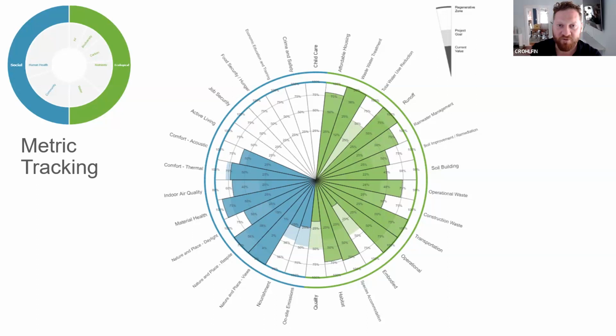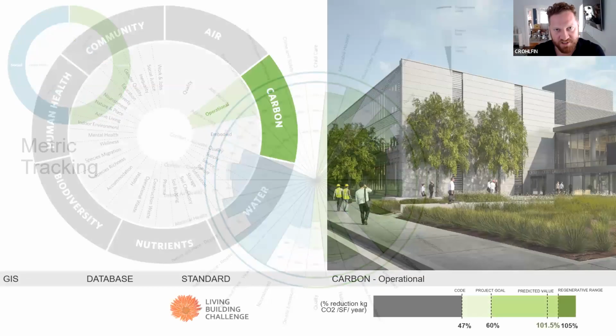And the framework itself allows us to then track these metrics. Can you achieve net positive targets for all of these categories, or regenerative targets for all these categories? And as you get to the outer ring of this framework, you're hitting more regenerative targets, and you cannot fill out a circle unless you have a resiliency plan for energy or for water or for human health. And so that's kind of how the framework is put together.